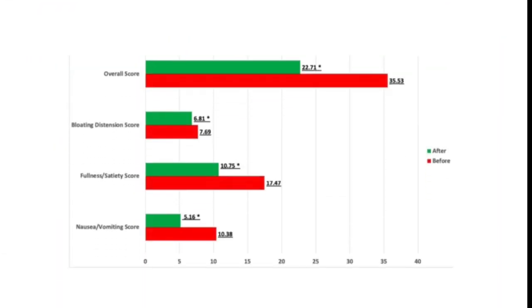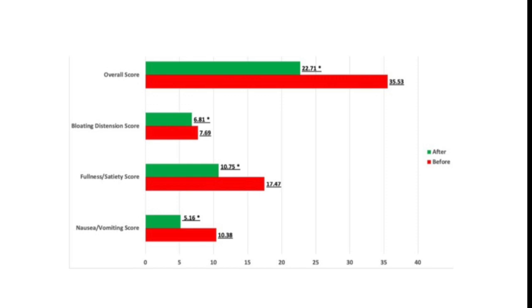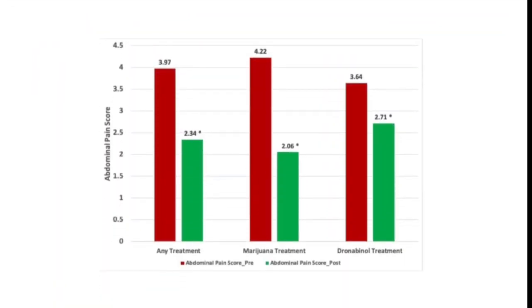So results from the study revealed a significant improvement in the GCSI total symptom composite score and a statistically significant improvement in every GCSI symptom subgroup. So the overall score improved and the subgroups of the symptoms improved. The study also reported a significant improvement in the patients' abdominal pain score after treatment, and the patients reported a significant improvement in nausea, vomiting, fullness after eating, bloating, and abdominal pain. So those are the different subgroups. According to the researchers of the study, cannabis represents a new treatment in this difficult to treat and burdensome condition.